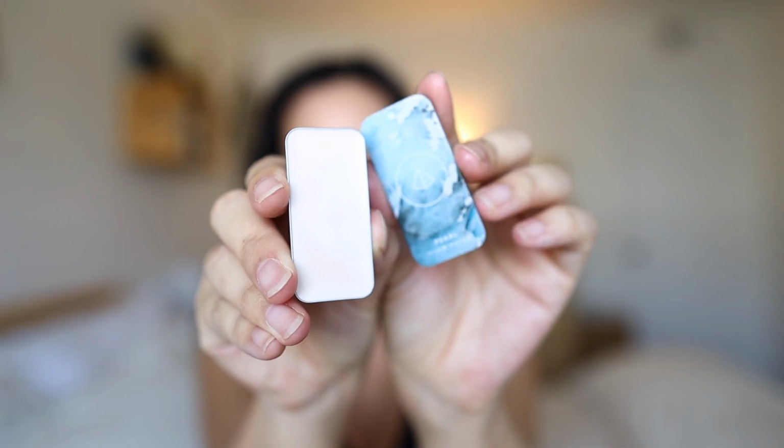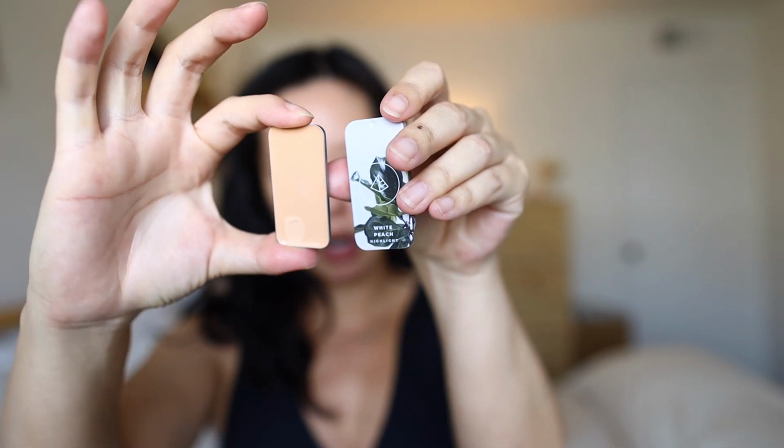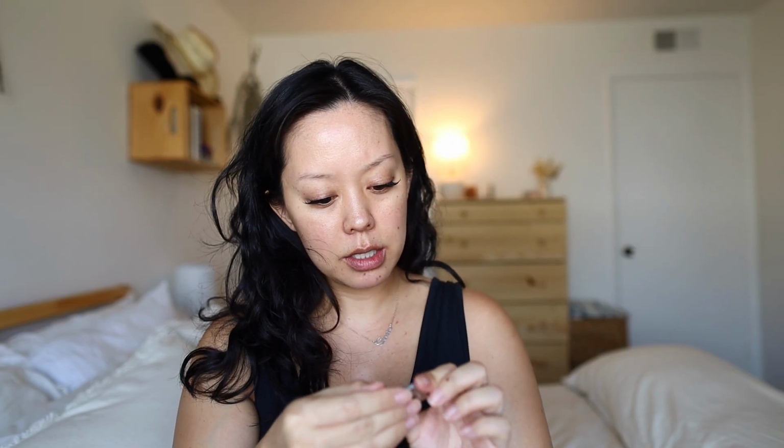I got the Pearl Illuminator in White Peach, which is supposed to be my all over shade. Ooh, I just stuck my finger in that. And I got the Black Friday eyeliner. I also got a powder. This is the Vanilla Dust Setting Powder, and I hear good things about this too.